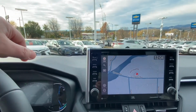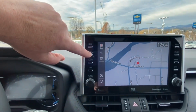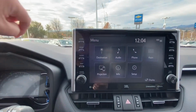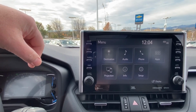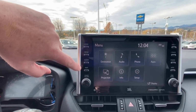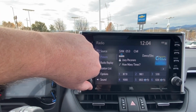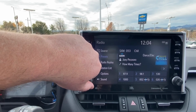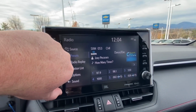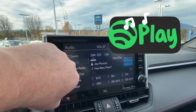That's the largest screen that's available for a RAV4, this one here. And the menu button will give me a variety of information. Where it says project, that will say Apple CarPlay, Android Auto on there, and then that will port your phone into this screen here. We have our audio here, and this has Sirius XM on a trial subscription along with whatever else you want to bring in, AM FM, of course. And has JBL premium audio with Clarify.